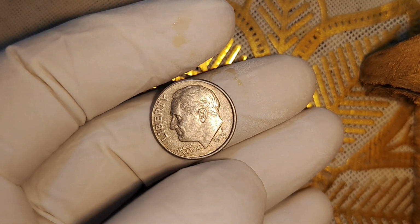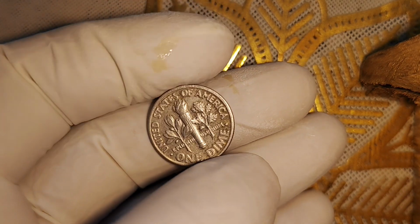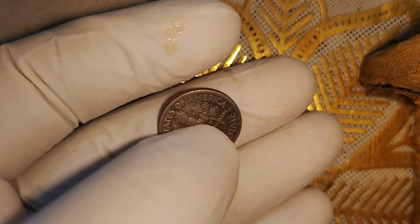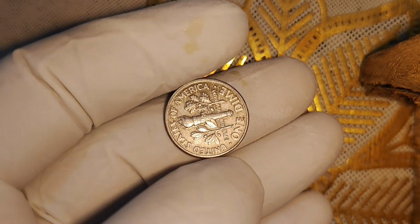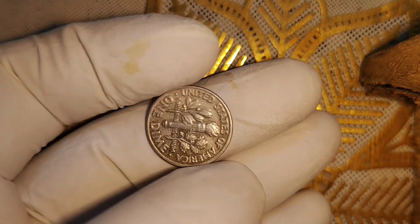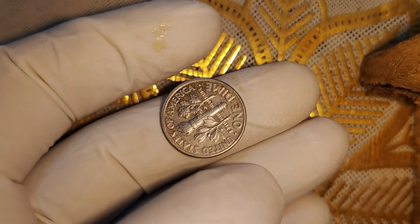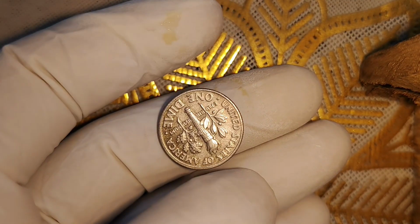Step 5. Weigh it. A normal dime should weigh about 2.27 grams. Anything different could point to a rare planchet or composition error. Get that dime graded by a reputable service like PCGS or NGC. Because a coin worth even $10,000 starts with proper authentication.